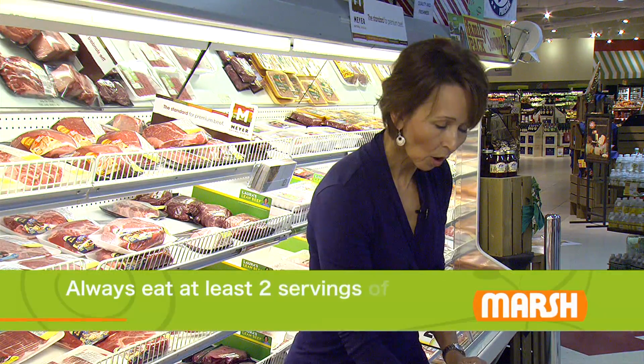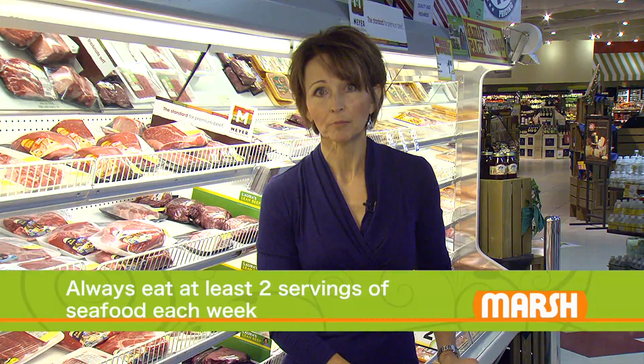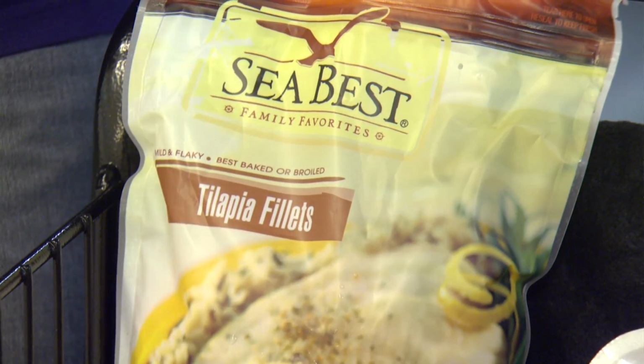And lastly, always include seafood in your meal plan as well. The dietary guidelines recommend that all Americans should consume about 2 servings of seafood every week. There's a wonderful selection to choose from. It could be fresh, could be frozen, and we also have a lot of canned varieties that make great economical alternative choices, such as this canned salmon and canned tuna.